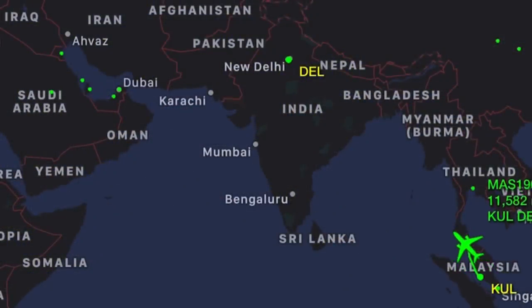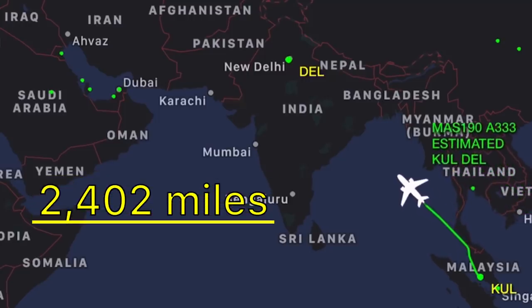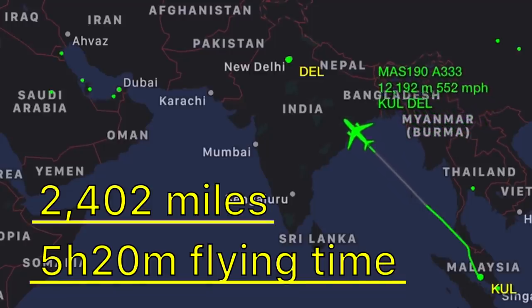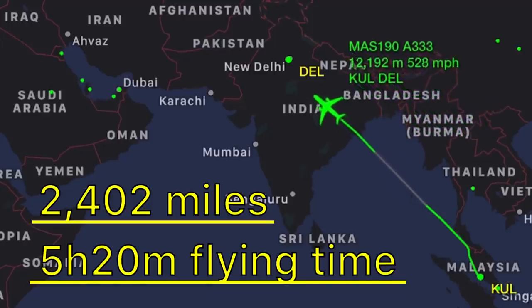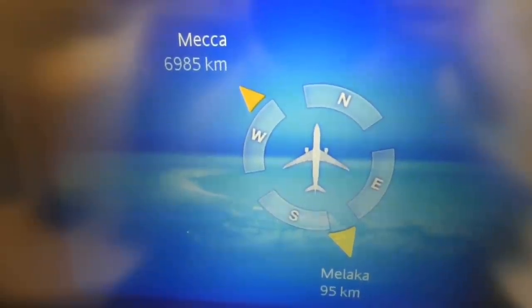Kuala Lumpur to Delhi is 2,402 miles, and our flight takes 5 hours and 20 minutes. Malaysia Airlines is the only legacy airline to fly direct, although Indigo, AirAsia X, and Malindo provide lower cost competition.